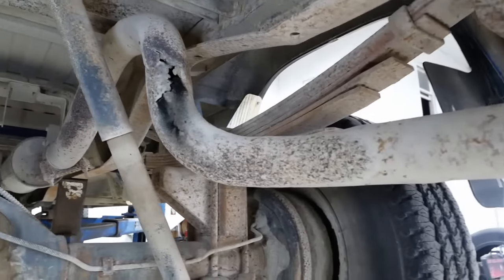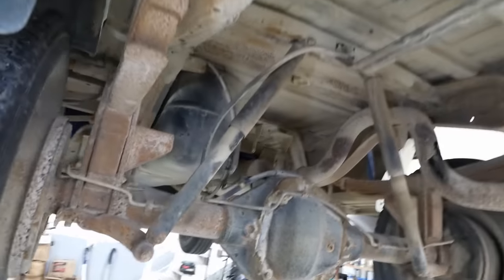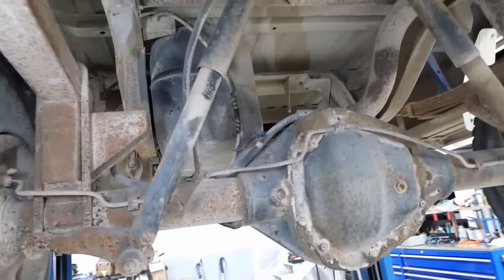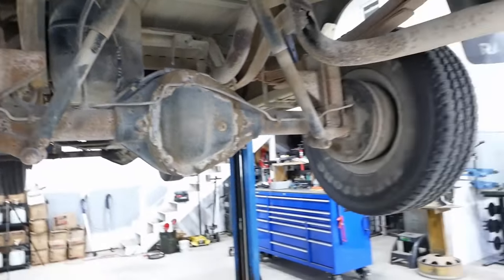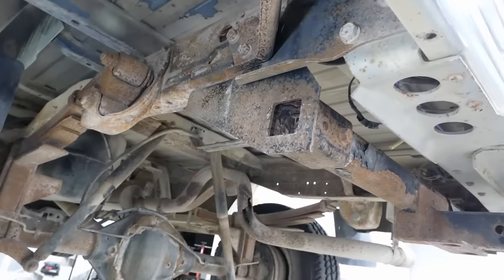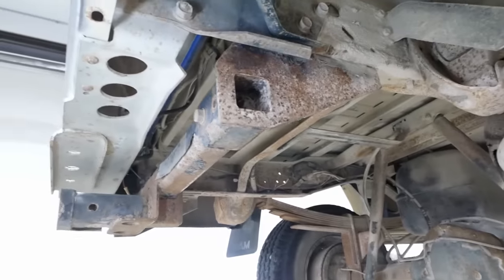Yeah, exhaust is rusted through, or broken, I don't know. It's the only real problem that I see down here. I mean, normally these spring hangers are all rotted out. Fuel tank straps are rotted in half. This thing looks really good. I'm not too impressed with this hitch though. Look at that tiny little thing. So if he wants to tow anything with it, he's gonna have to get a better hitch.